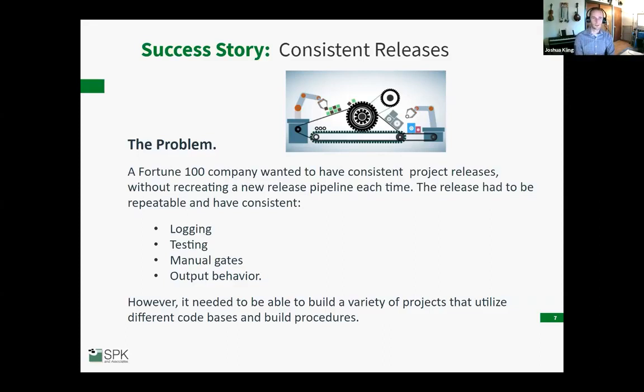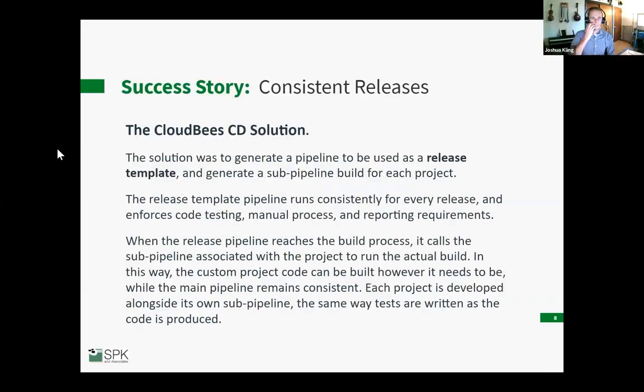And our solution in this case was a release template pipeline. This is actually related to what I just talked about with the managed services here. Our solution was to generate a pipeline to be used as a release template and then generate sub-pipelines for each project. So how does that work? The release template pipeline ran consistently for every single release, enforced code testing, manual process, reporting requirements, and quite a few other requirements. And it was the same pipeline every single time, no difference.